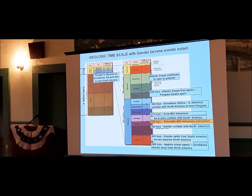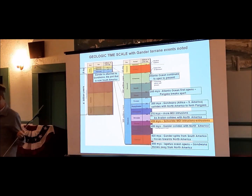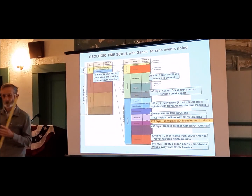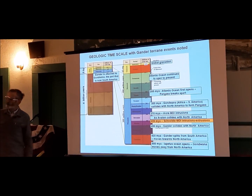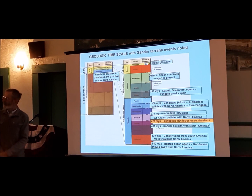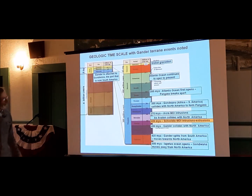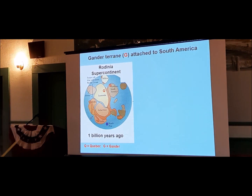Atlantic is opening to present. We are opening at about 2 to 3 inches a year, and we can measure that with military-grade GPS today, literally, year by year, the opening. And then, most recently, we've had some global glaciation over the last 2.5 million years to help sculpt the present landscape. Okay, that's going through time. Let's do some paleogeography just for fun.